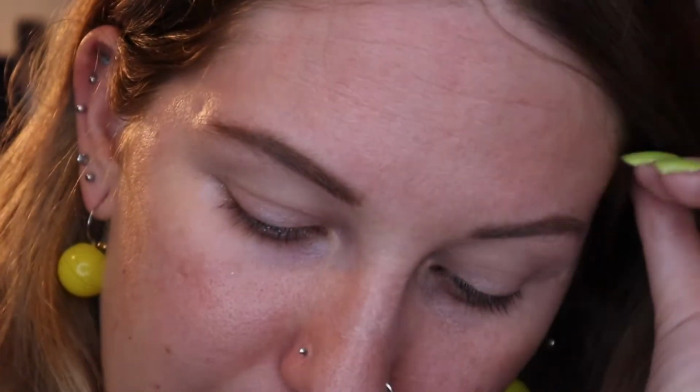I took this off and I could see a bunch of sparkle particles left around, so I did go over it with my foundation brush, which is just dirty from yesterday. So just full disclosure of what's going on in my eyelid.